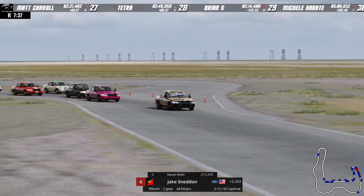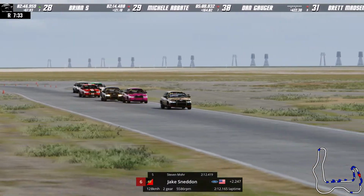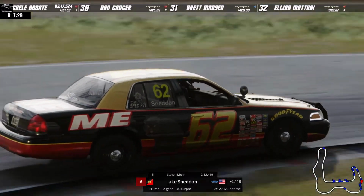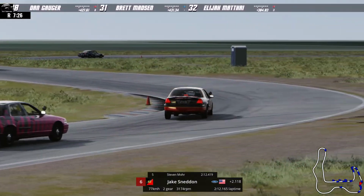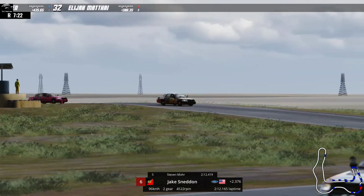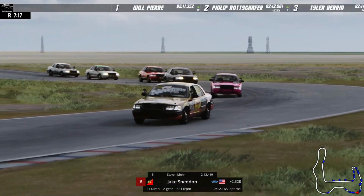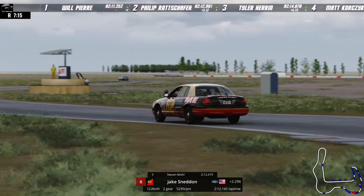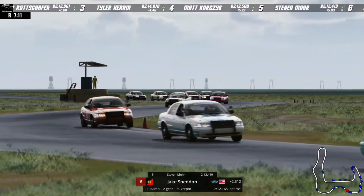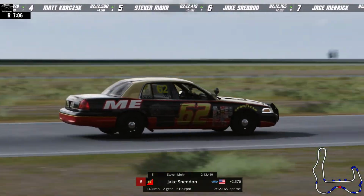Now he's got a really tough driver to pass. Stephen Moore is a fantastic driver, super, super fast, and one of the best defenders that I have seen and that I've had the pleasure to race with. So we'll see if he can get by him, or whether or not Steven, because they are friends, might let him by. We'll see what happens. And that all depends on whether or not Jake is able to close that 2.3 second gap, of course. Tougher gap.